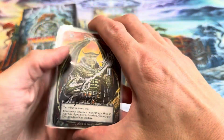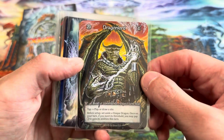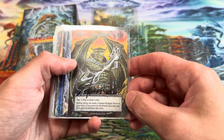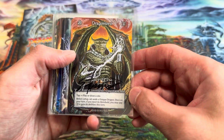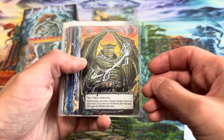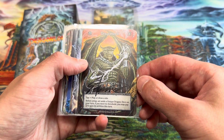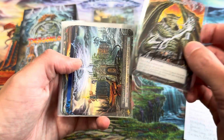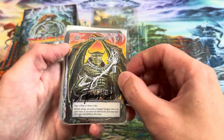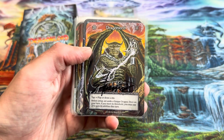The Dragonlord is the only avatar in this set. These are all the non-foil cards. It is currently trading for $21.55. It has 20 life and 1 power toughness. Your avatar commands respect and fear. Its tap ability is to play or draw a site, just like all the other avatars. Also, before setup, you set aside a unique dragon. Once on your turn, if you meet this threshold, you may pay 3 colorless to gain its abilities this turn. So that's pretty cool because a lot of the dragons in the set have airborne or void walk or stealth sometimes. So you can actually give your avatar airborne. So that's a pretty unique function of Dragonlord.